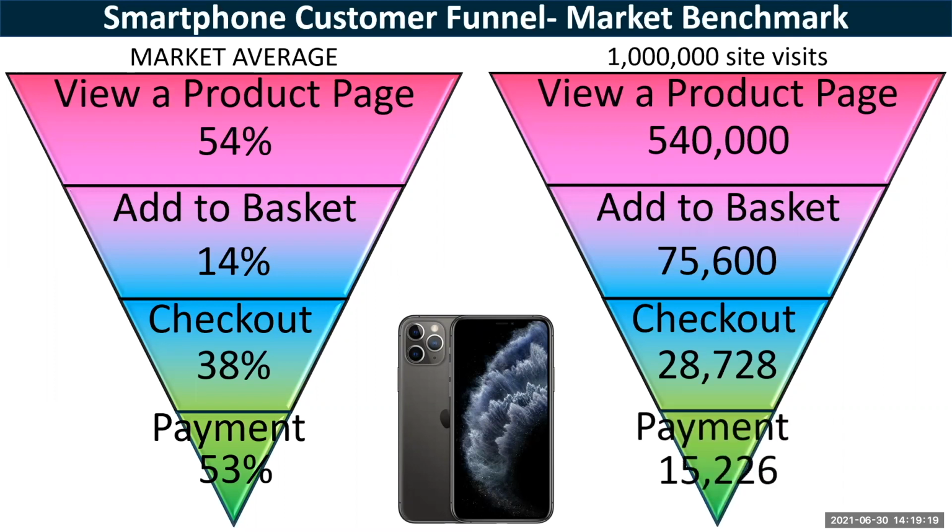So you're left with 15,226 people, which is roughly a conversion rate of about 1.5%, just like you saw on the slide before. Smartphone is 1.5, 1.6%. So that is the customer funnel for a smartphone.